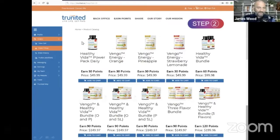This first product is a brand called Healthy Vita. James Catino likes to call it a superfood, and I most definitely agree. It's my favorite product. It's just an everyday multi everything, right? 23 fruits and vegetables, 22 minerals. It has a brain booster. It has an immunity booster. That's kind of important right now. A lot of people wanting to boost their immunity.